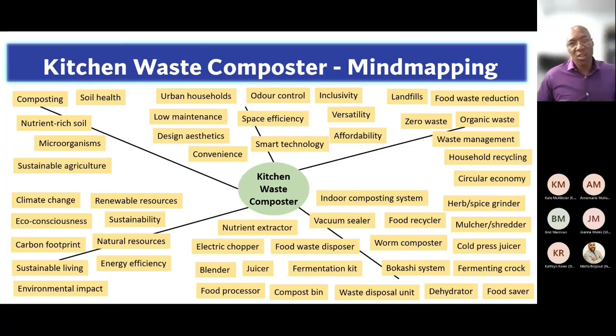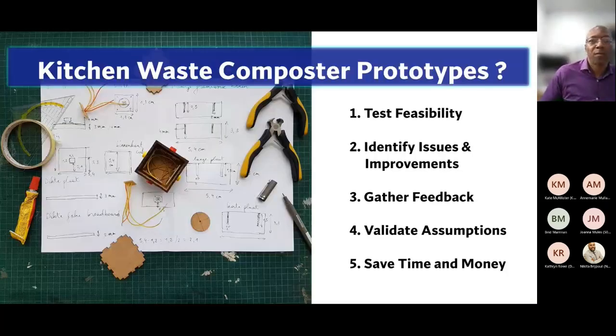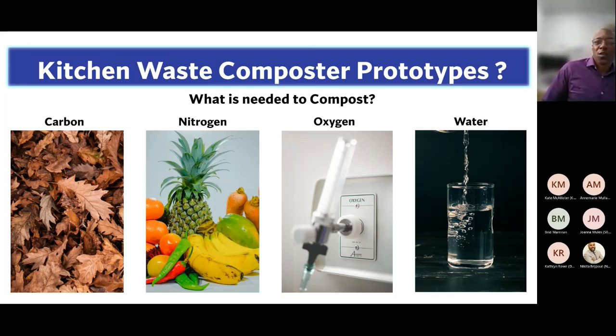So next, after the ideation, move on to prototyping. And these, as covered earlier, are the reasons that we prototype. So first, what is needed to compost? In order to create a composter, we need to know how to do it. Composting requires 4 significant ingredients to work adequately. We need carbon, which is brown materials like dry leaves. We need nitrogen, which is the fruit and vegetables, the waste that we put into it, not these nicely fresh fruit and vegetables that we have here, but clearly the offcuts, the peels, the bits that we don't use. We need oxygen, and that's for oxidizing the carbon materials. And then we need water, and that adds moisture to the compost matter for better aerobic fertilization.